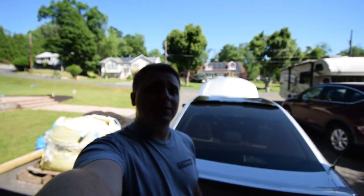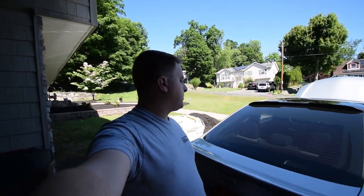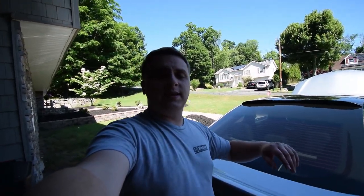Today we're going to be working on the TC because later we hopefully will have the louvers to install on the rear window. Of course, the rear window needs to be cleaned again. For some reason this year it's just full of pollen, more than normal.